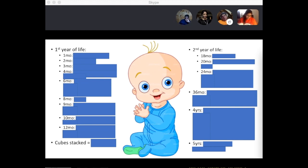So, what will we see within the first year of life, starting with month one? Cooing? Like head lifting? Yes. So the first month is going to be lifting the head up around. And then in the second month, smiling? Yes. We'll see the social smile. And in the third month? Is that the Moro reflex? Yes. So in the third month, the Moro reflex disappears.